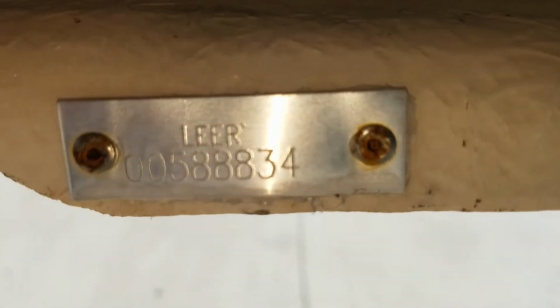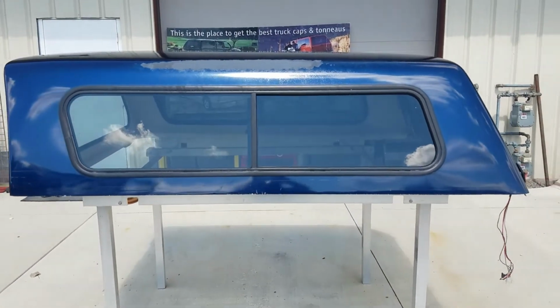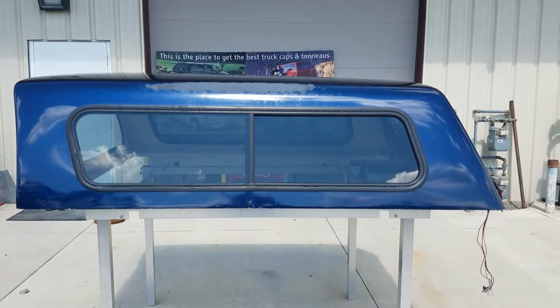It's a Leer. There's a serial number. There it is, a Leer Legend cab high fiberglass. Fits the 99-06 Chevy GMC trucks with a 6.5 foot bed.